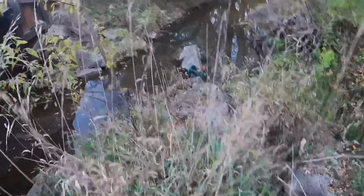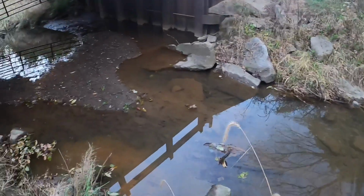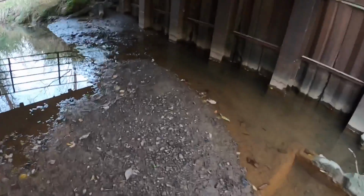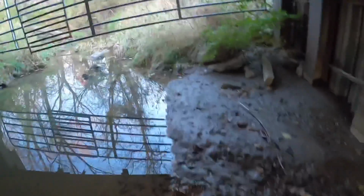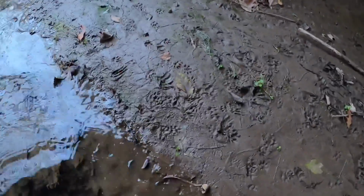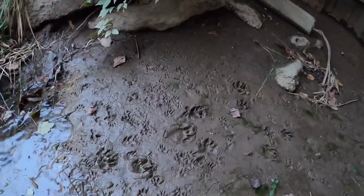Oh, some of these bridges, guys, are really bad, but this is one of the few that I do set. So this is the bridge that came down, was just full of mink tracks the other day. I mean, man, look at that. You guys can see all these mink tracks down here. It's just insane. I can't honestly say I don't know if I've ever seen that many mink tracks in one area.